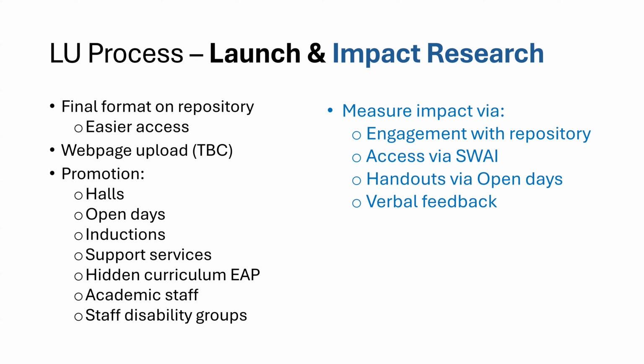And then now we're moving on to measuring the impact of it. So it's still very early stages of launch, but we're hoping to monitor the engagement with the repository, how many students have used it through student support services, and working on the handouts and verbal feedback with it as well. Next slide, please.